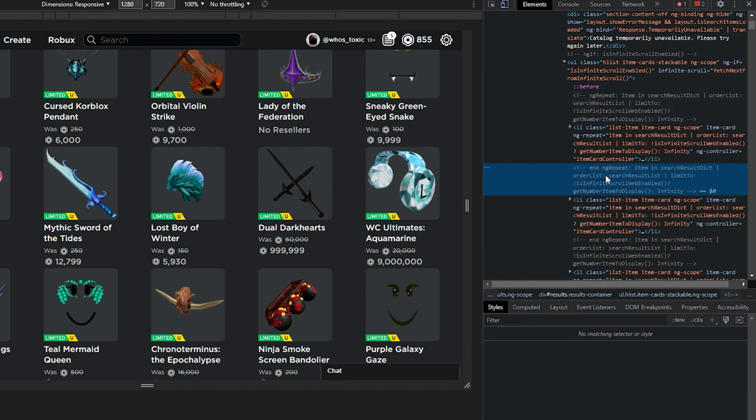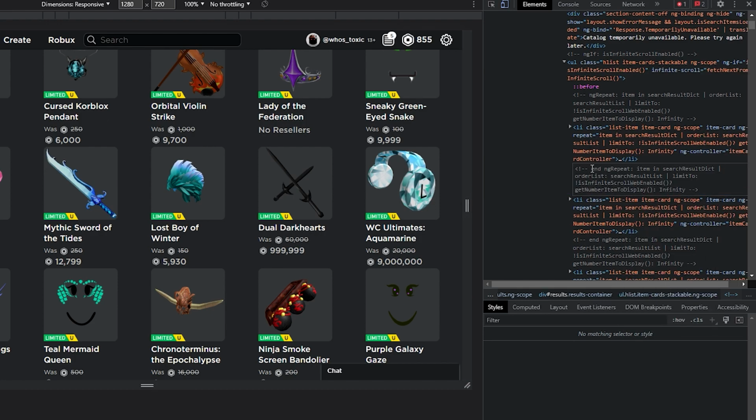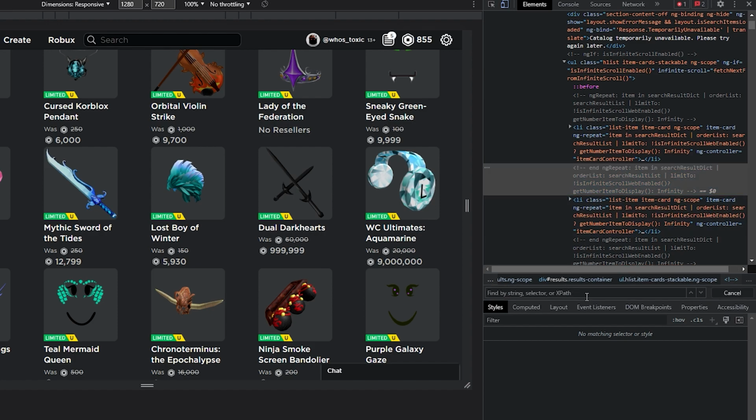So what we can do to count how many items actually loaded on this page without manually going through and counting every single one is we could right click this, edit as HTML, and just copy what this stuff says here. And just to be safe, I'm just going to copy the whole thing. I believe that these arrows though are going to be an issue, which we could deal with later if they are. But then we do Control F to search it. And then when we paste it in here, obviously I'm just going to right click paste just to show you guys. I think the arrows do cause an issue, yeah.